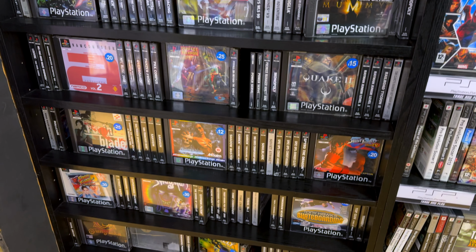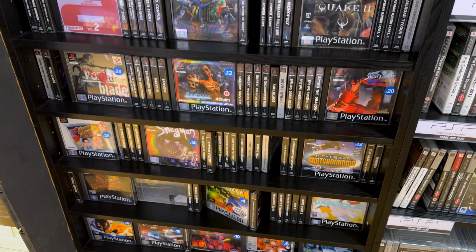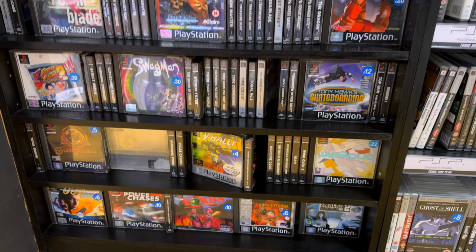Tony Hawk's Skateboard, and again, we saw that one earlier on the N64, and here's the PS1 game to go alongside it. Let me know which one's better of the two, I really don't know. The world's scariest police chases down there in the corner as well, apparently that one's really fun.